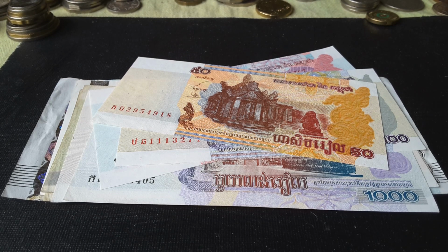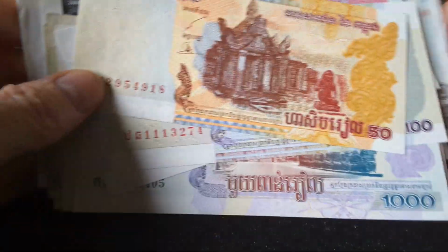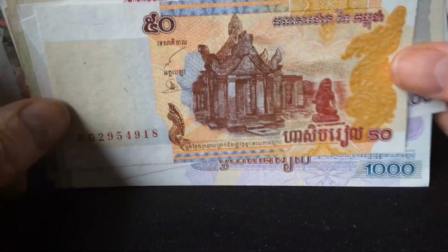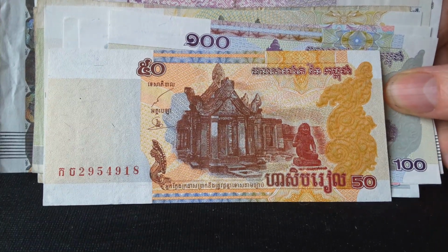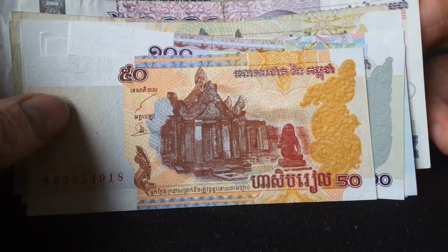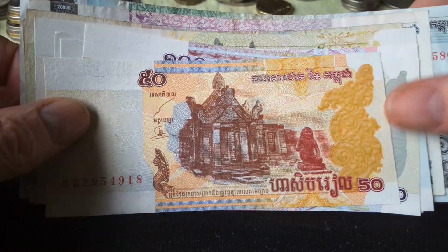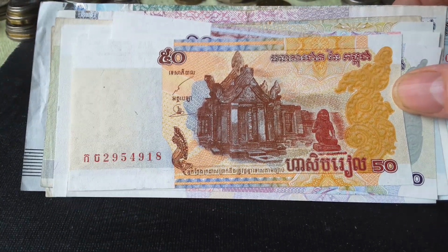On today's video we're going to be looking at Cambodia's previous banknote series. Some of these would still be used, and as far as I know they're all still legal tender. These are the 2001 series, and they were issued up until 2014, and as far as I've done research, the largest banknote, 100,000 riels, is still the banknote that they actually use.